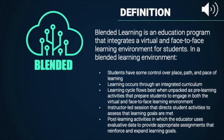Blended learning is an education program that integrates a virtual and face-to-face learning environment for students. In a blended learning environment, students have some control over place, path, and pace of learning. Learning occurs through an integrated curriculum. The learning cycle flows best when unpacked as pre-learning activities that prepare students to engage in both the virtual and face-to-face learning environment, instructor-led sessions that direct student activities to assess that learning goals are met, and post-learning activities in which the educator uses evaluative data to provide appropriate assignments that reinforce and expand learning goals.